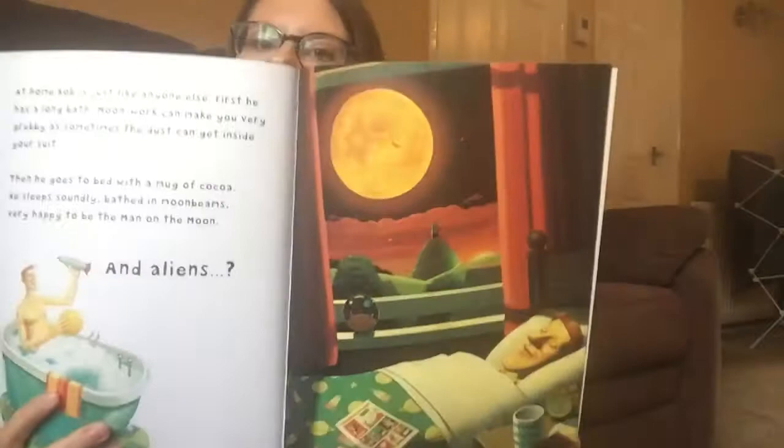At home, Bob is just like anyone else. First, he has a long bath. Moon work can make you very grubby, as sometimes the dust can get inside your suit. Then he goes to bed with a mug of cocoa and sleeps soundly, bathed in moonbeams, very happy to be the man on the moon.